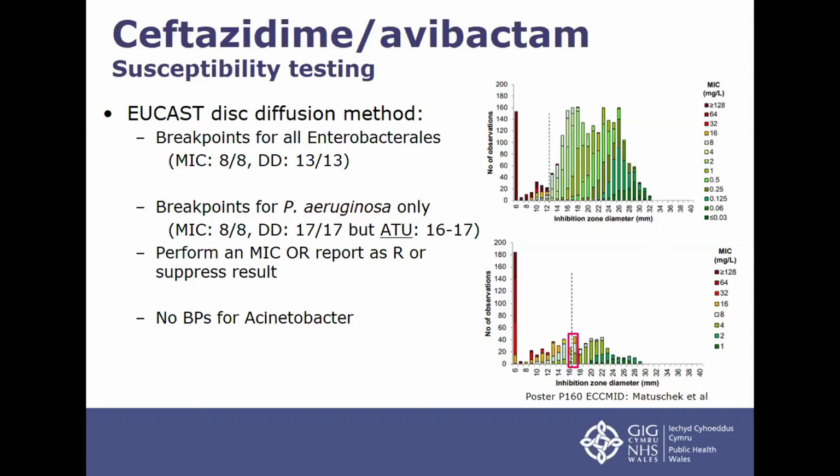For Pseudomonas, your MIC breakpoint is 8 and 8, and your disc diffusion is 17 millimeters. But this time there's an area of technical uncertainty. So if you again look at this table here, you can see that the red box denotes the area of technical uncertainty. And you can see here, you've got quite a significant number of isolates with MICs of 16 milligrams per litre. And I don't think in this particular case the disc diffusion method will accurately split the phenotypes of susceptible and resistant without this ATU.